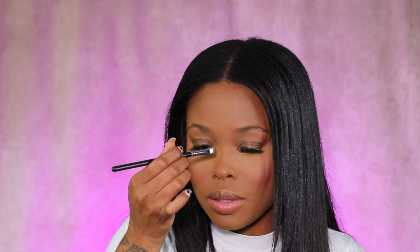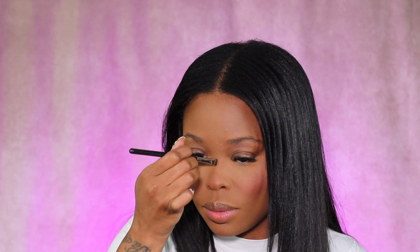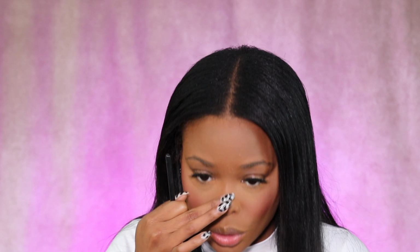Kind of sprinkle some on the nose. I also like to use any brush. I'm just using a little angled brush real quick because I do like to have a little on my nose. Some of my clients don't like this, but I do. I feel like it draws attention to the eyes. Like whoever's talking to you, it just draws their attention to your eyes. But yeah, just a little on the bridge of the nose.